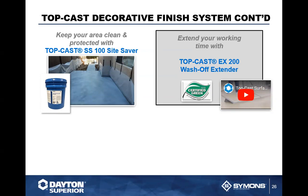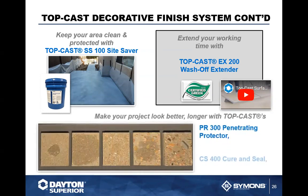If you have multiple trucks coming, doing multiple pours, and you're working them all together, you want to ensure uniformity. EX200 is great for that. If you're doing Topcast all the time, I would highly recommend having it on hand.